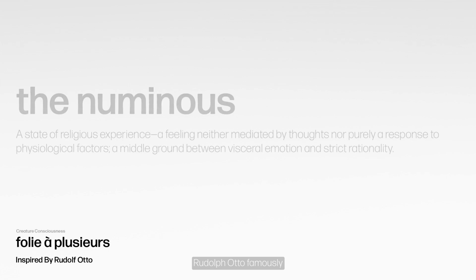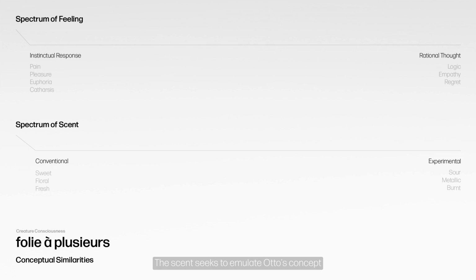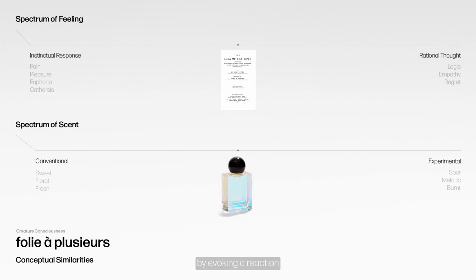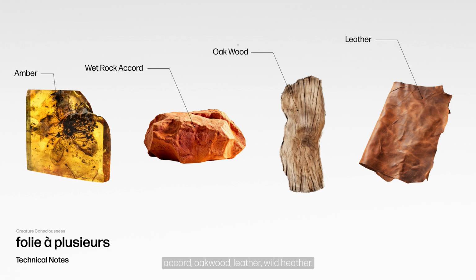Rudolf Otto famously coined the numinous to describe the state of religious experience. The scent seeks to emulate Otto's concept by evoking a reaction akin to the numinous. In terms of the technical notes, they lean more natural. Mist accord, mousse, amber, wet rock accord, oakwood, leather, wild heather.